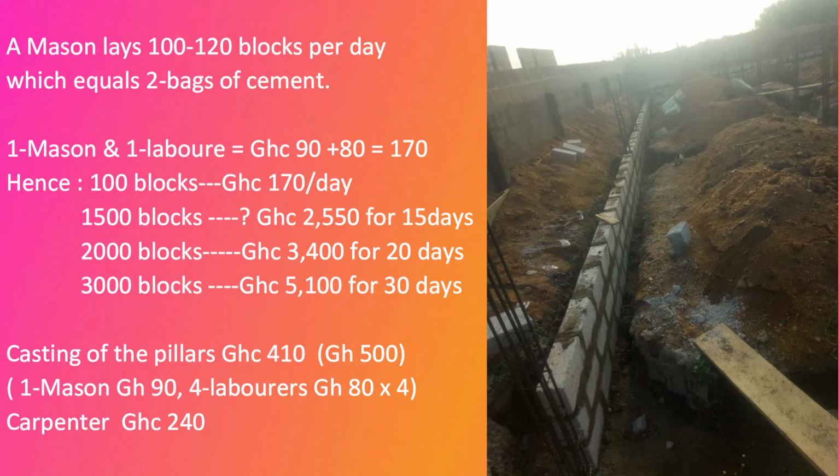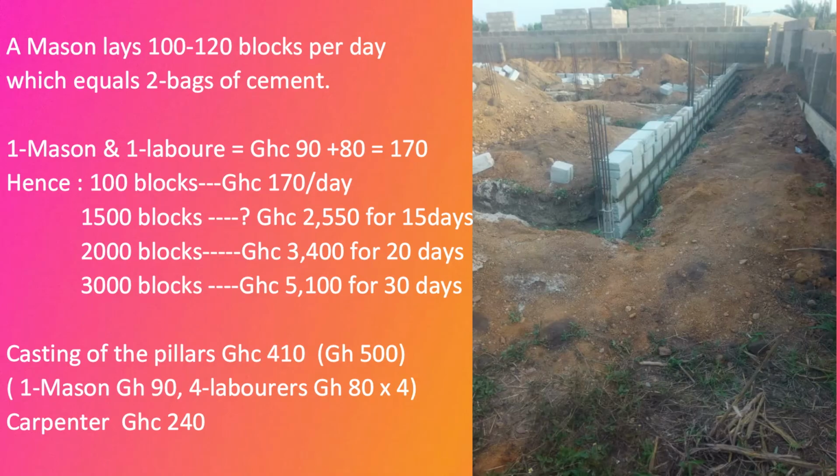So let's come to 1 mason plus 1 laborer. A mason and a laborer. A mason normally charges 100, 90, 80, depending on the location. Those in Accra, they charge too much, but for me, I pay 90 Ghana cedis for a mason and 80 Ghana cedis for a laborer. Are you getting the point?